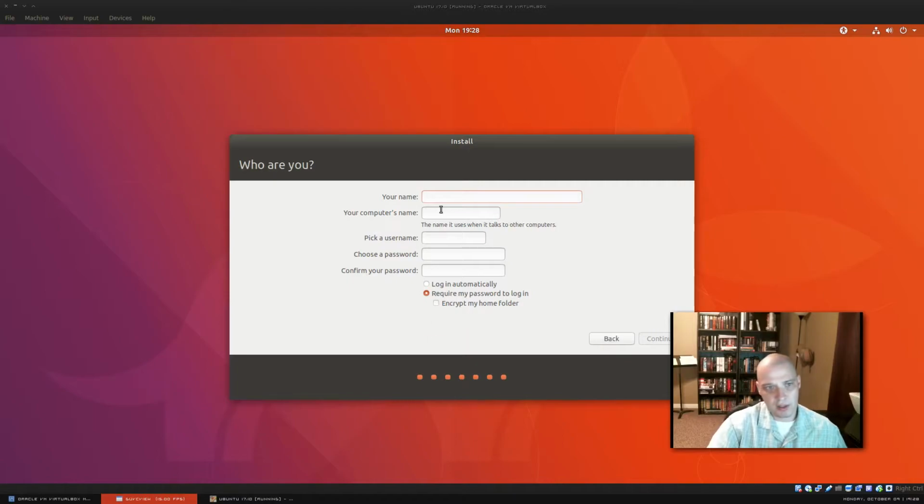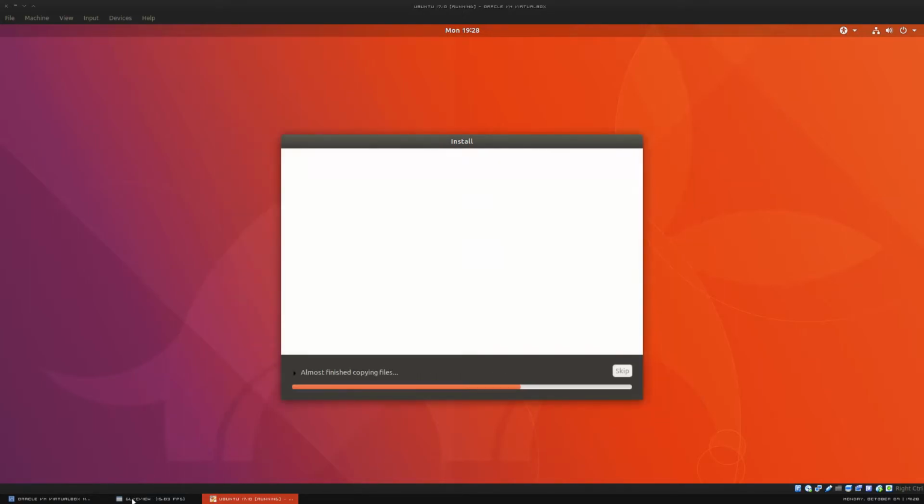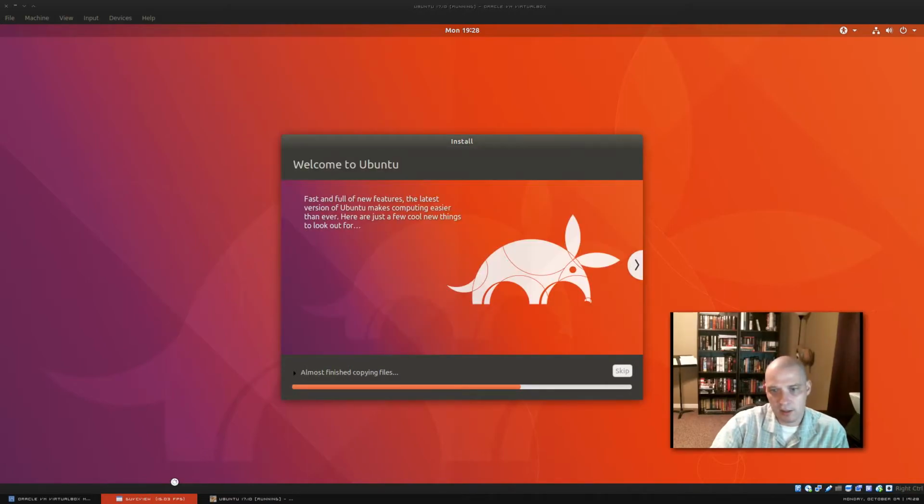Now we need to pick our username. For this video I'm just going to choose Ubuntu as my username, and then I'm going to give it a very simple password. And it's warning me that this password is weak, but I'm going to choose it anyway. And luckily Ubuntu doesn't give you too much hassle about these weak passwords.